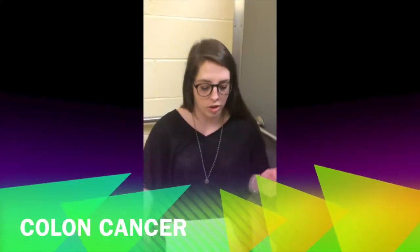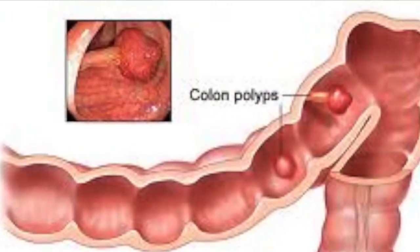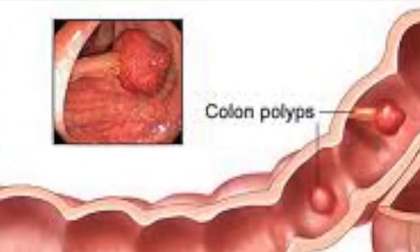Finally, Rita's going to talk to us about colon cancer. She's going to tell us what happens when the structure, function, and necessary life functions of the large intestine aren't working properly. It's cancer of the large intestine, also known as your colon. Most causes of colon cancer begin as small, non-cancerous clumps of cells called adenomatous polyps. Over time, some of the polyps become colon cancers.